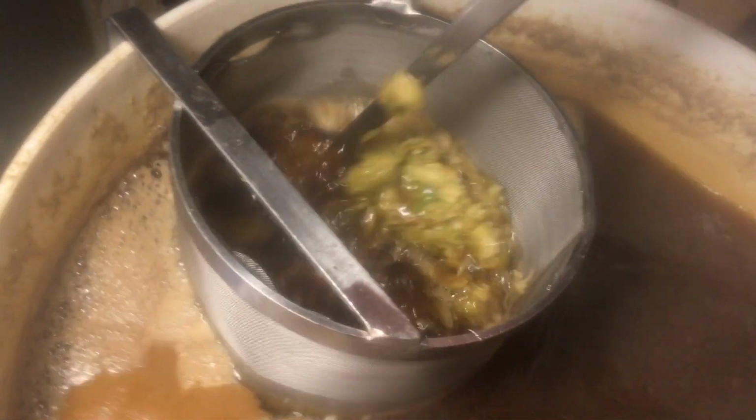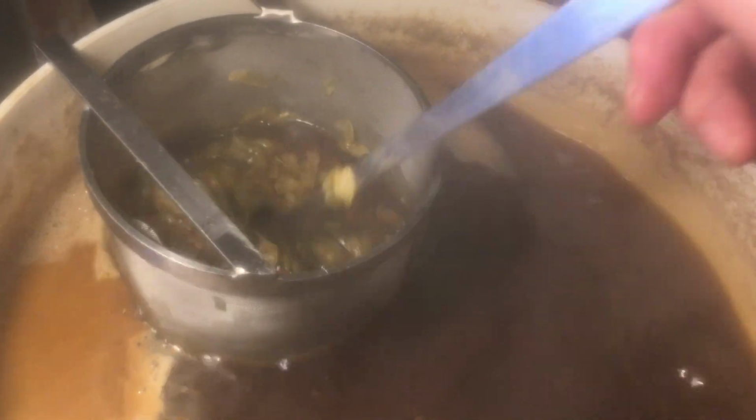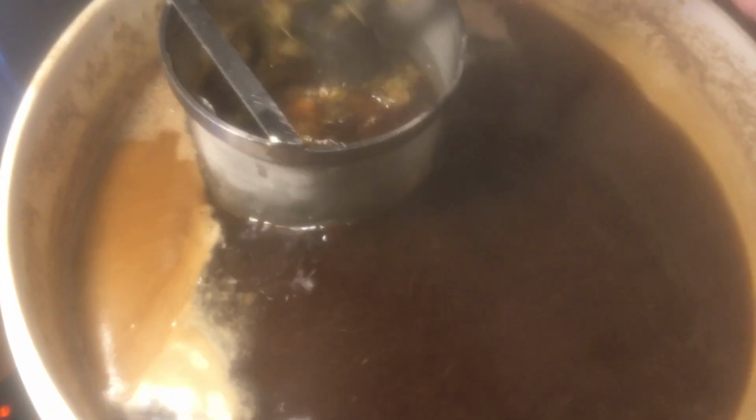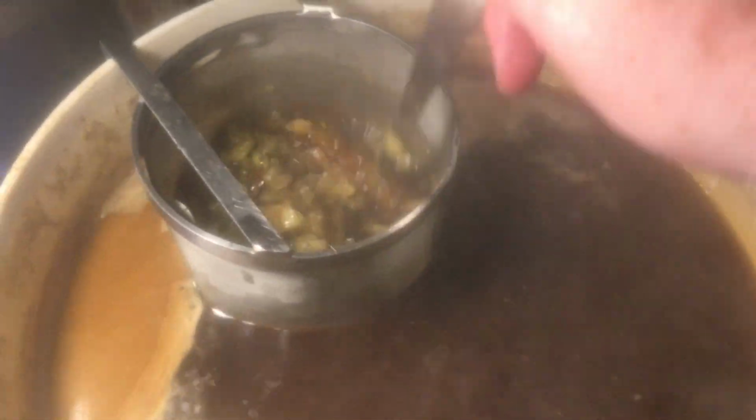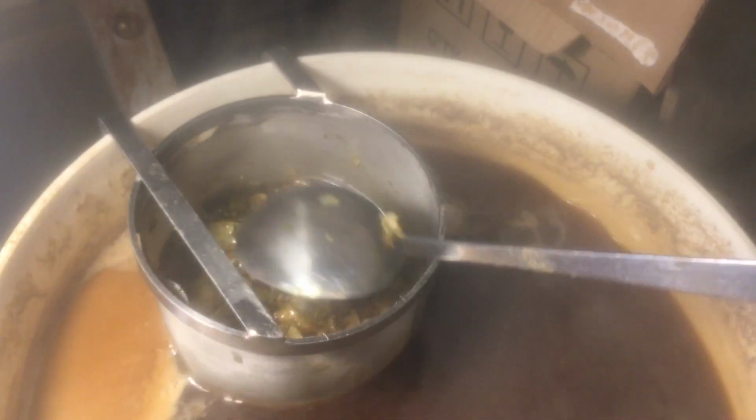Gone off. Steaming up a bit. The steam off the lens. Sorry about that. So we'll give that a good stir in, and then we'll leave that. The next one is in about half an hour with 15 minutes left of the boil.